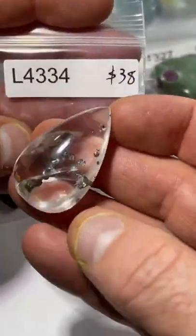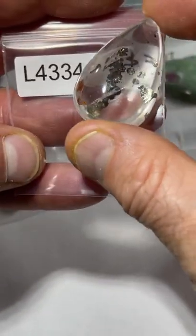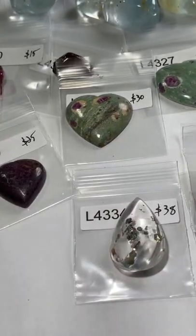It's got a pattern in it, it's pretty cool. $38 on that one. Nice clear quartz, look, you can see, you can read through it. You know, that's when you know it's clear, when you can see right through it, like glass.